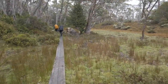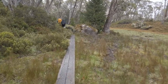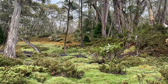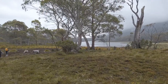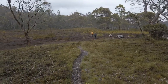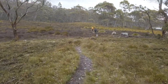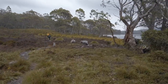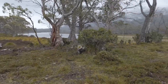So soon we'll be coming up on Lake Eyre, and then the New Pelion Hut. So that's Lake Eyre. Now we've pretty much got to walk to the end of that, turn left, and we're at the New Pelion Hut. It's been a good walk, a long one. It's taken us about 5.5 to 6 hours maybe. We've had a few stops and breaks on the way. It's a beautiful spot here.